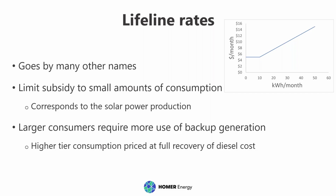And that also kind of corresponds to, depending on how the system is designed, the solar production, which has very low operating costs. And so if everybody uses small amounts of power, you don't really need a backup generator. But the larger consumers who are using more power and are requiring the use of a backup generator and the purchase of diesel fuel, et cetera, they should be paying full cost recovery of the diesel cost.